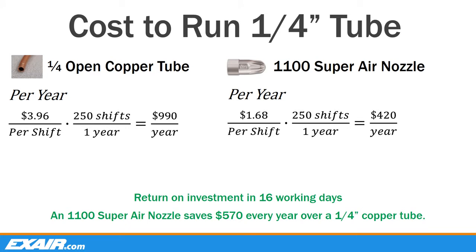I put it in green, but we'll say it again. The 1100 Super Air Nozzle saves $570 per year in energy cost alone. This neglects the benefits in compressor maintenance, noise reduction, and OSHA compliance.